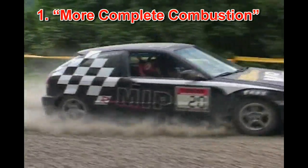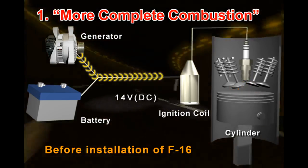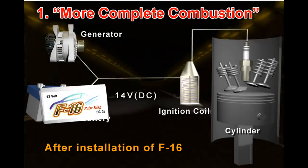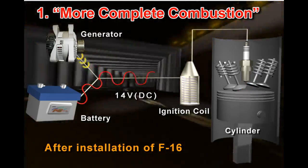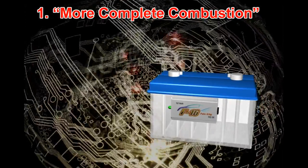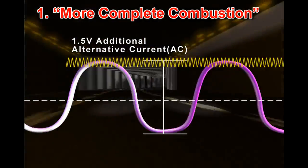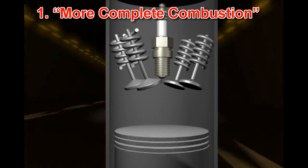More complete combustion. When the car engine starts, the generator emits about 14 VDC, volts direct current, to the ignition coil, and then to the ignition system, which makes fire from the spark plugs. The F-16's design utilizes a voltage-controlled oscillator, VCO, to generate nearly 1 million high-frequency pulses per second. The pulse consequently produces about 1.5 volts of additional peak-to-peak alternating current signals, which are then carried through the battery to the ignition coil, and then to the ignition system when the ignition key is turned on.